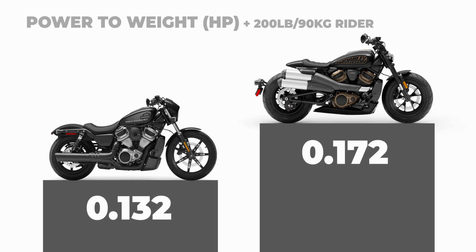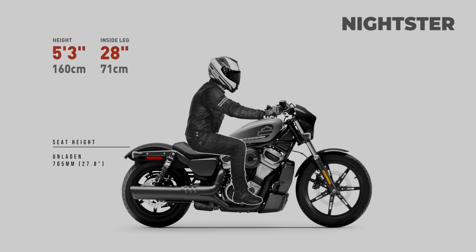Okay, now let's look at ergonomics. I was surprised by my own personal experience when sitting on these two bikes.